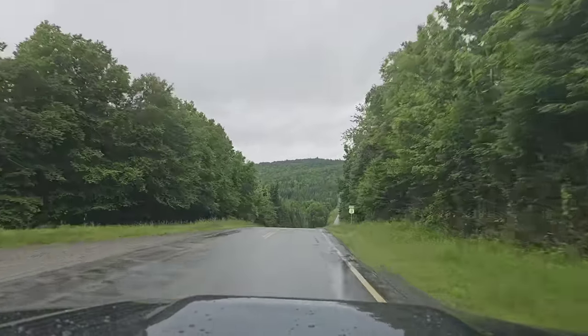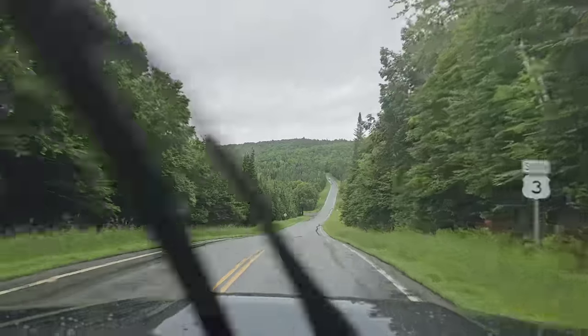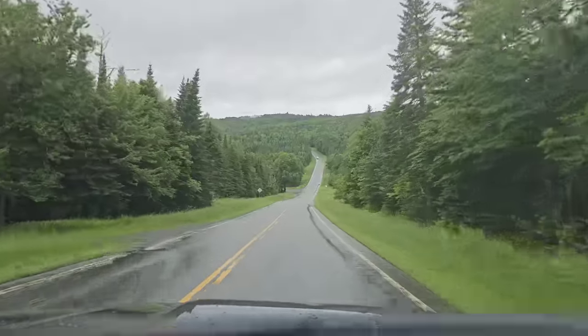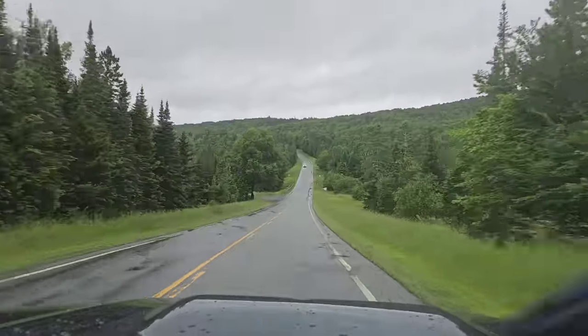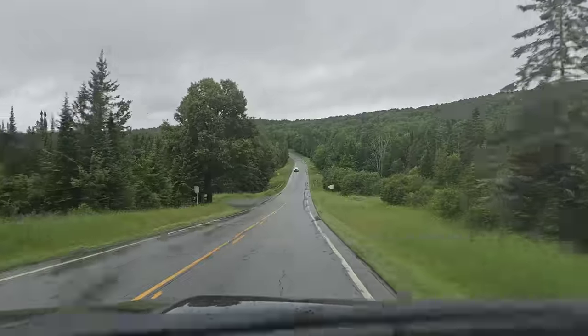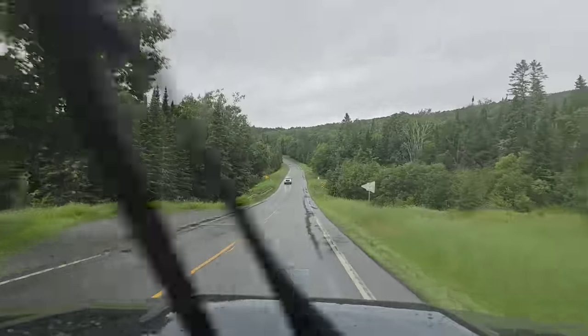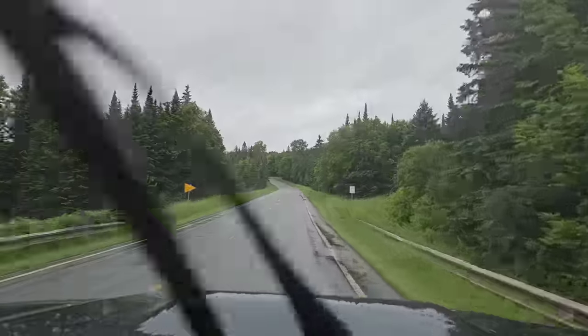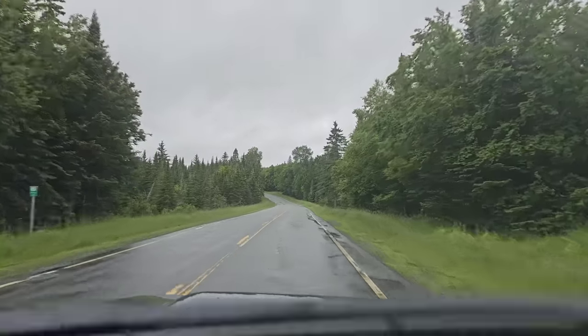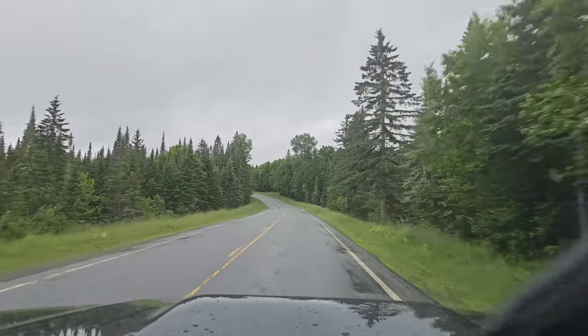Doesn't look like these logging roads are very active this year. I passed a few log trucks today, but they were all empty. Most of the logging that happens in northern New Hampshire, it gets shipped into Canada to sawmills. Canada sends most of the pressure-treated products. Most of the pressure-treated products you buy in the U.S. are from Canada.